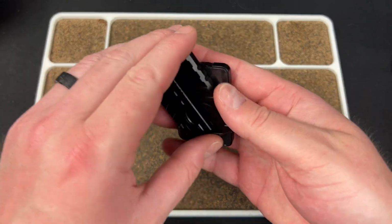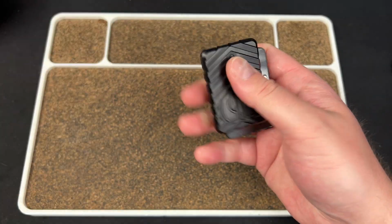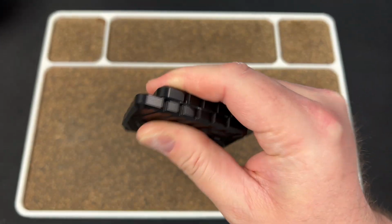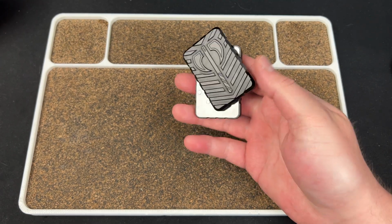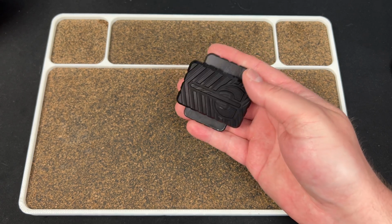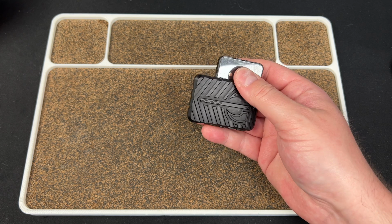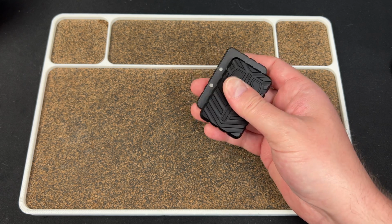It's relatively quiet. You know, if you put pressure down, it's not all that loud. If you let it kind of click around, it can be a little louder, right? But it's kind of up to you.